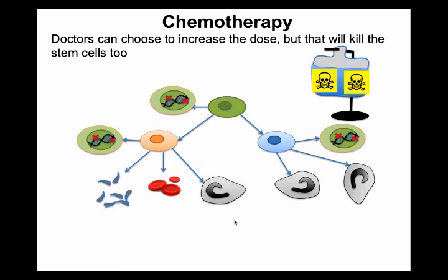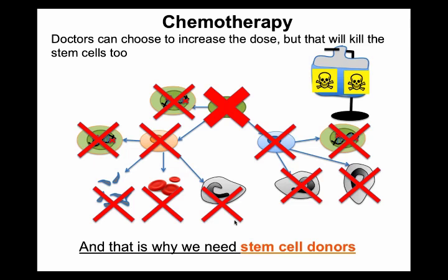Therefore, one option that doctors have is to use a much stronger chemotherapy and other strategies to kill off all the cells in the bone marrow, but this means that the patient will now need a donation of new stem cells.